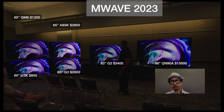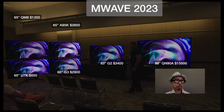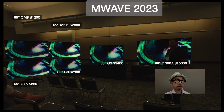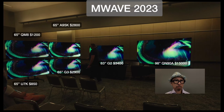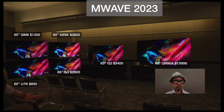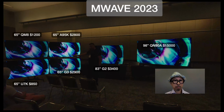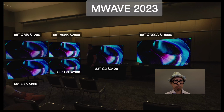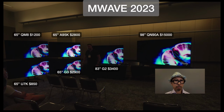TCL QM8, the mini LED, you see here on the right. The Hisense U7K at the bottom. U7K is about $800 at that size. That's this panel here. QM8's about $1,200. But what I'd like to say is these two 65 inches are $3,000, roughly. The A95K was more expensive at launch, but you can get a QM8 at 85 inches for about $2,200.